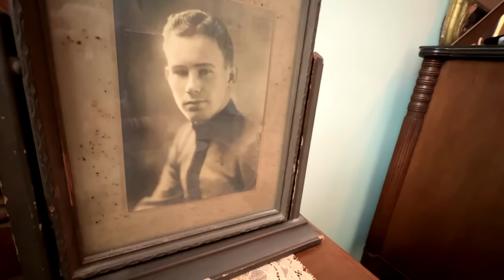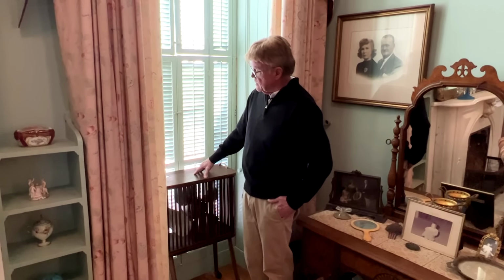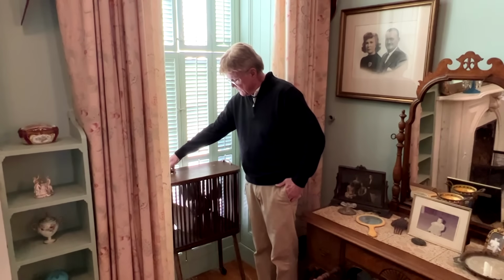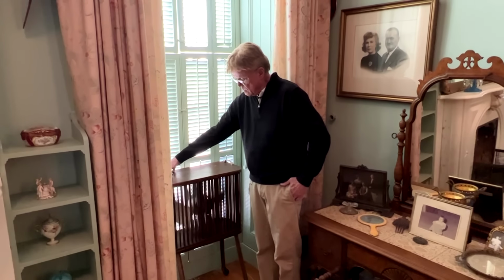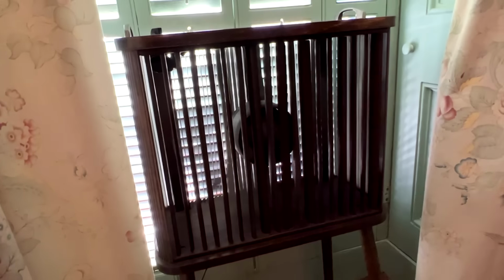This is one of my favorite things in the Hay bedroom. This is a 1948 Mathis cooler. We found this fan since I've been here and we're able to get it going again. So let me show you. It puts out a massive airflow.